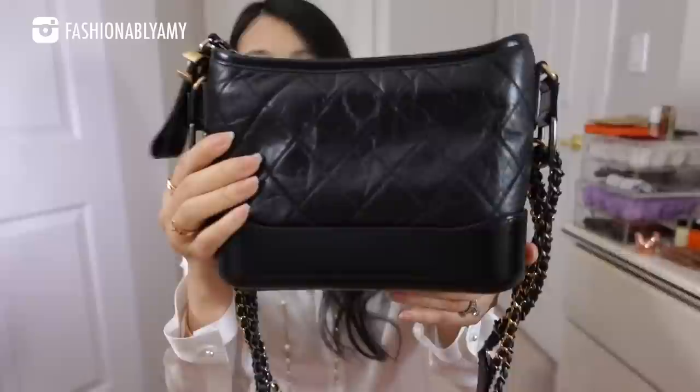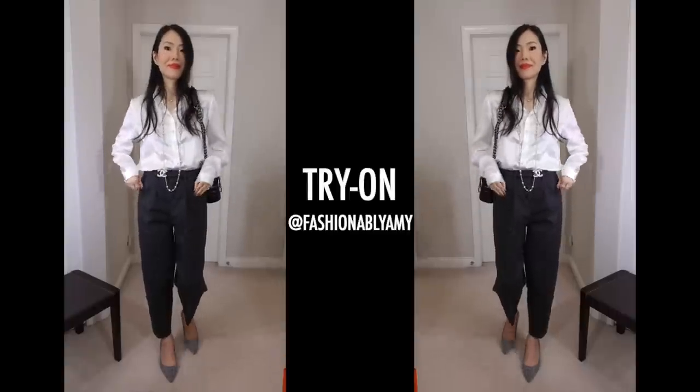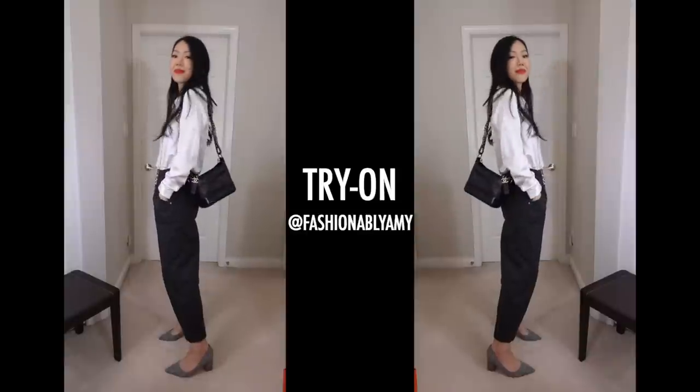The only place that you can really damage the bag is if you scratch the bottom, which is a smooth calf skin and it is a solid bottom. But I haven't had any issues with mine. I don't baby this one, but I'm not careless. I just use it as I normally would, so I'm not afraid to use my Gabrielle at all.